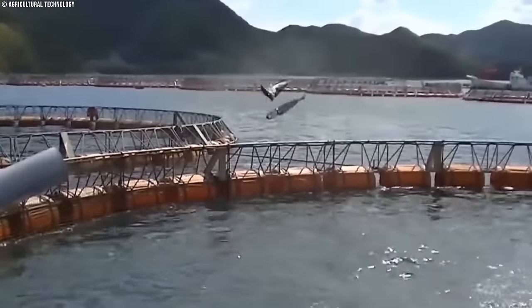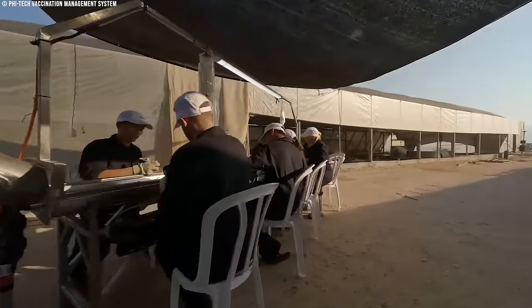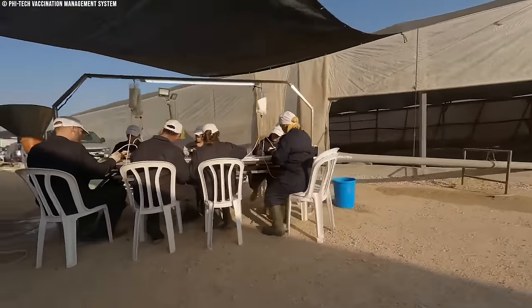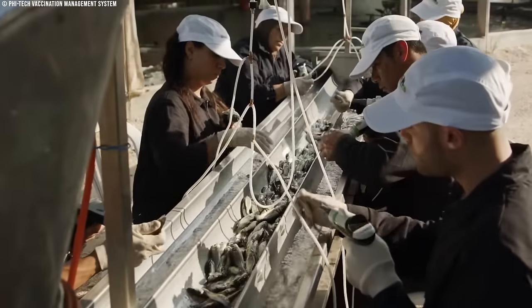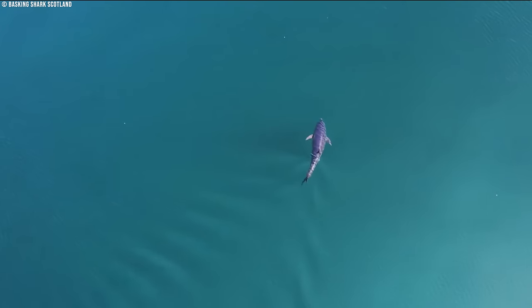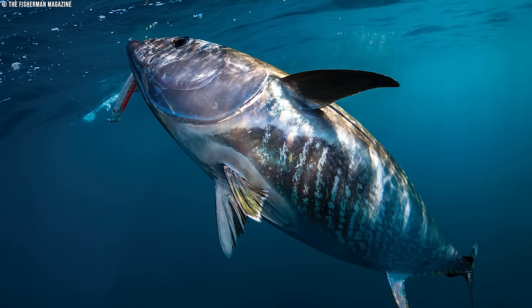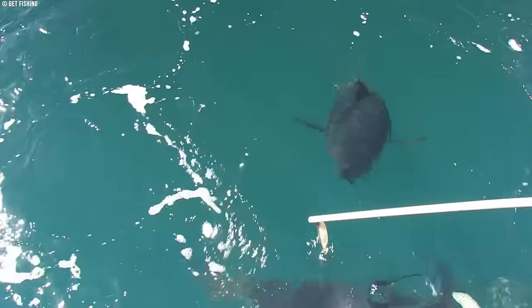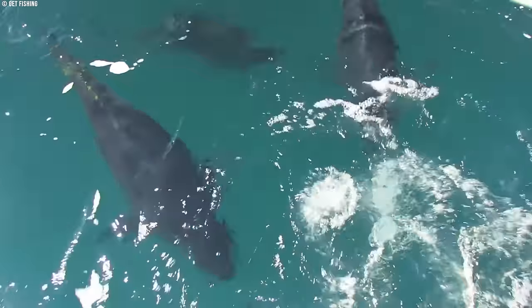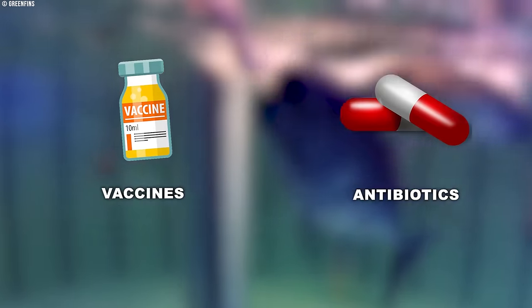They should be used carefully in aquaculture to prevent bacteria from becoming resistant to them and to follow rules about antibiotic use in food production. Withdrawal periods. After using antibiotics, fish need time for the medicine to leave their bodies before eating to ensure no harmful residues. Vaccines and antibiotics are important for keeping farmed fish healthy.